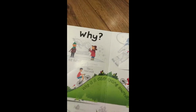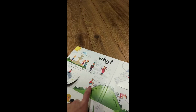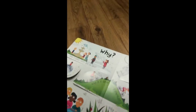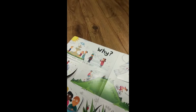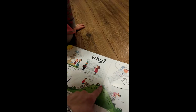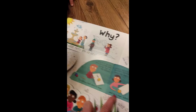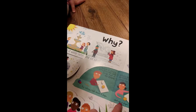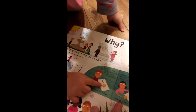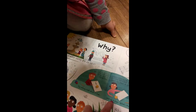Why is it easier cycling downhill? Oh, look. It's very difficult to cycle uphill. This guy says this is hard work. And when he reaches the top and he starts going down, he says, whee! Because of gravity. It's a force that pulls things down to the ground. Gravity helps things go down, but makes it harder for them to go up.